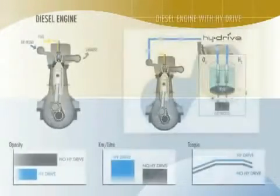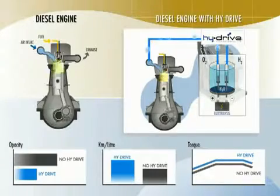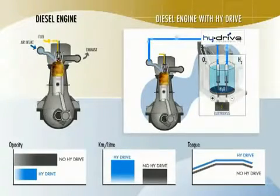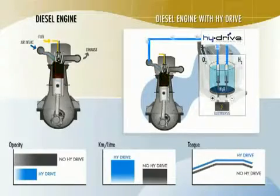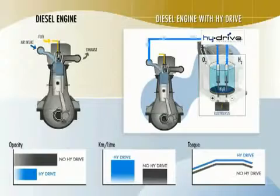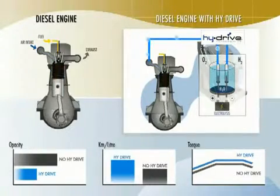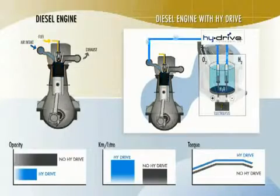The HyDrive system is safe. Because power is taken from the alternator, it can only operate when the engine is running. Multiple valves and sensors continuously send information to the control computer. Low water level or any condition outside the normal operating range will automatically shut down the unit. The engine then runs as if the HyDrive unit were never installed.